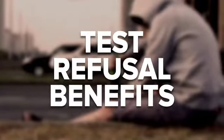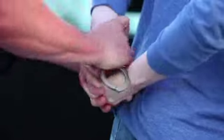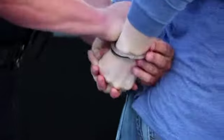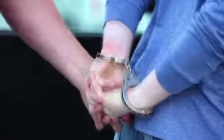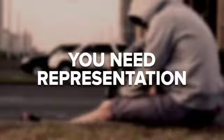Test refusal benefits. Whether or not to submit to a breathalyzer or blood alcohol test is a highly personal choice. If you refuse, the penalties are stiff. However, they are lower than the penalties for a DUI conviction. If you refuse to submit and are not convicted of DWI, you are responsible only for the penalties associated with the refusal. However, if you refuse to submit and are convicted, then you must deal with those penalties on top of the DWI penalties.